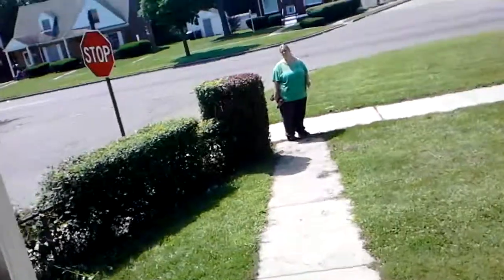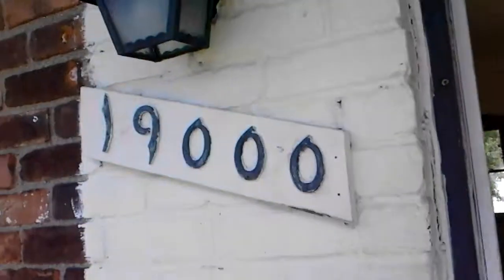Water is on. Electricity is on in this house. Clean and disinfect. All I see is one broken window, like I said so far. Everything is locked and secured. And this is 19000 Morang.